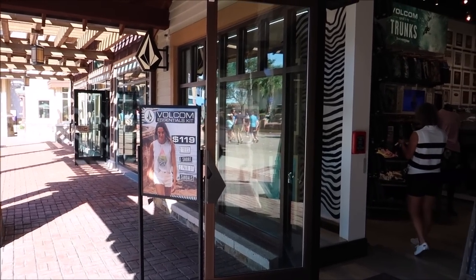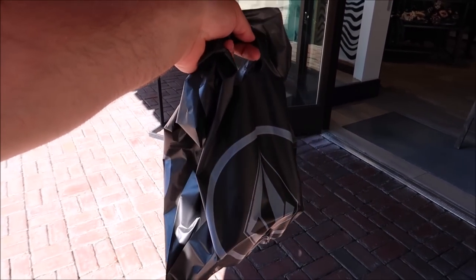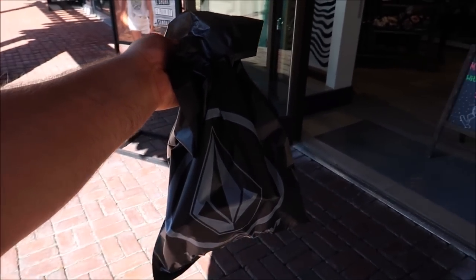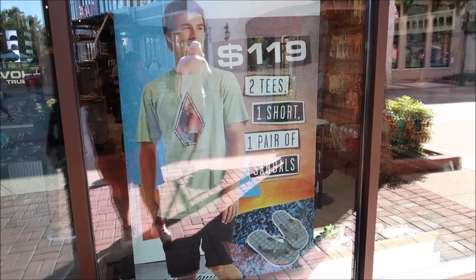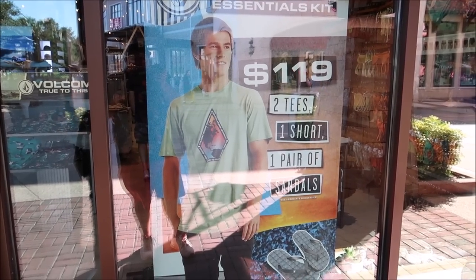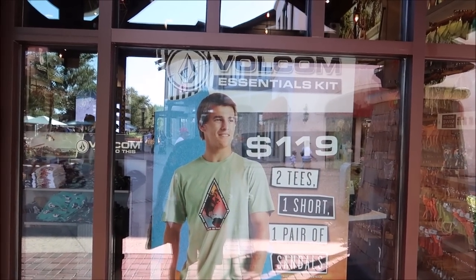Right next to Amorette's, they have a Volcom store here, and I wanted to go in and get a new hat, which I did get, and the new hat was $50. I didn't know it was $50, but they told me about a cool deal where you pay $119 and you can get two t-shirts, a pair of shorts, a pair of sandals, and a hat. So for an extra like $60-$70, I could have gotten a whole bunch more. But all I wanted was my hat today. Still shocking it was $50 though, but I should have gotten this. I should have gotten the whole Volcom Essential kit.